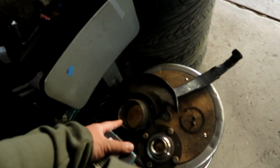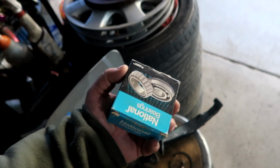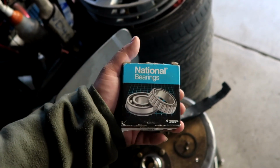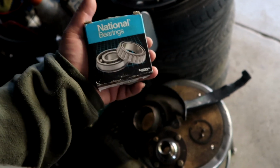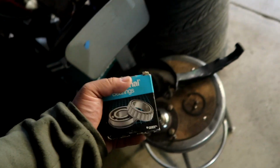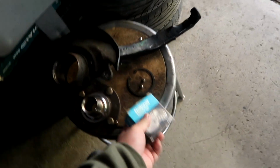So we pressed it out yesterday, and the wheel bearings that I had right here in the back, spares, they're for EX spindles, which is a bigger outer diameter. So we went to go buy another one from O'Reilly's, a National bearing, over the Master Pro all day. But we bought the National bearing, the dude rung it up, brought it over, and it was the wrong one. So he went back, got the correct one. This is the 2 point whatever diameter, so it's the smaller one, 2.8, and this should fit in here, and then we'll press all this back in right now.